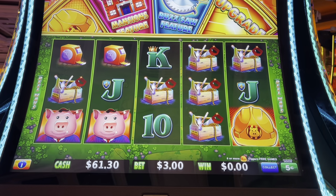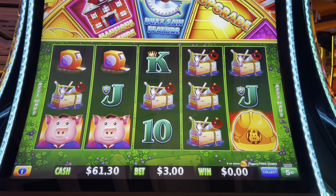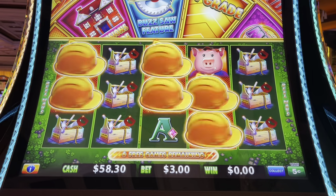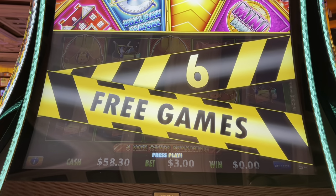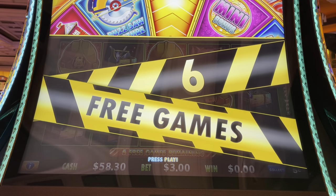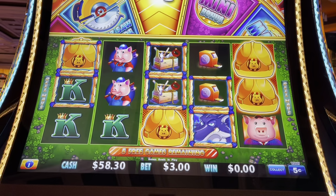Oh, they switched it. So 5 cent used to be $2.50 minimum bet. Now it's three. Okay, so that's probably to accommodate for the features. All right, we got something. Does the regular cat upgrade in this? Let's find out together. Here we go. Two cats. One more.